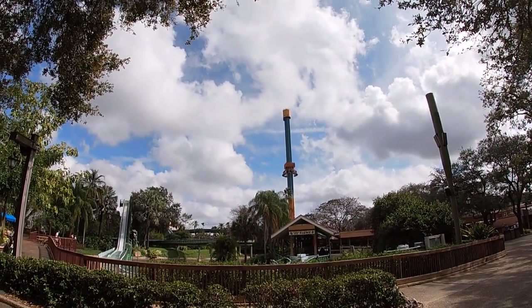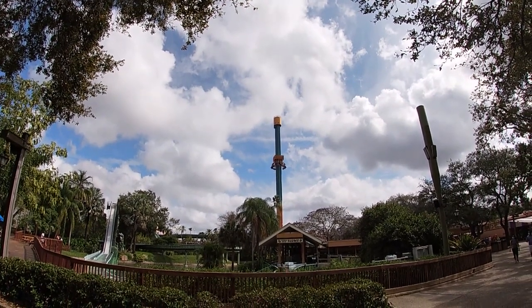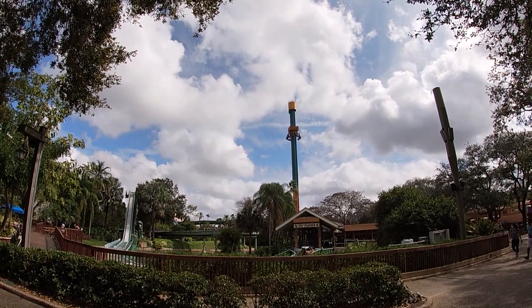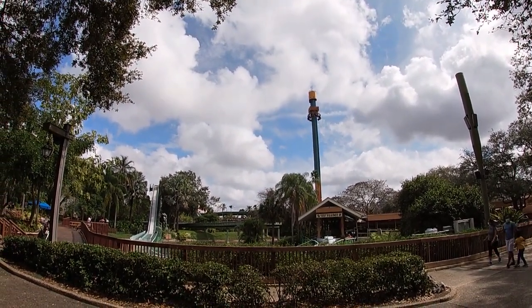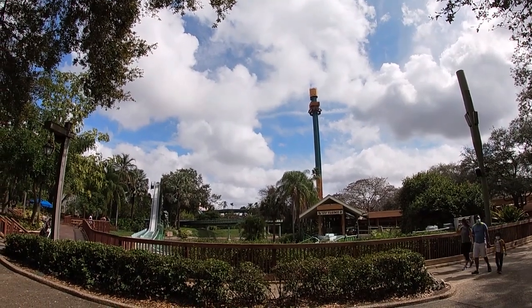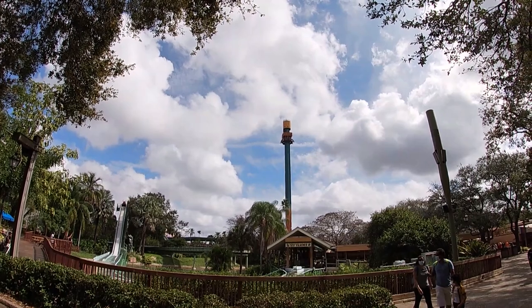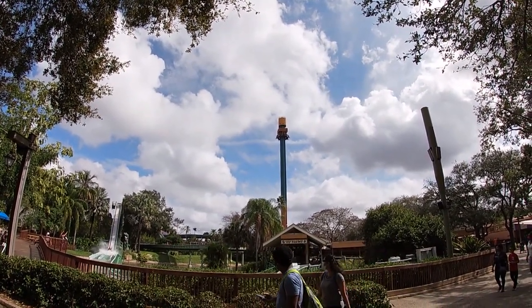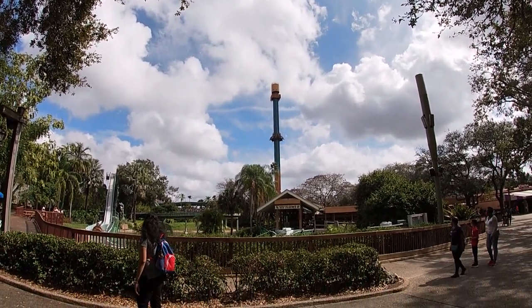Oh, look at that. Just caught it going up. Falcon Fury. But today is a good day to get wet, I think. The last time I checked, it was about 77, and it's not even lunchtime yet. There they go. And down they go.